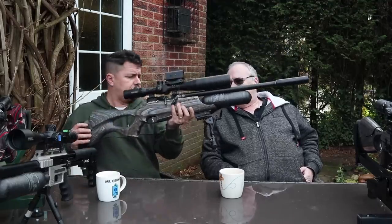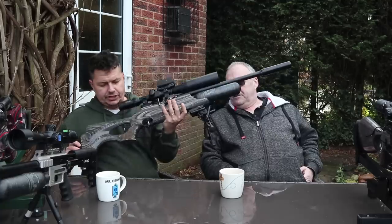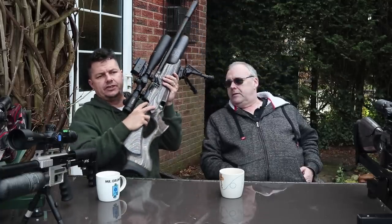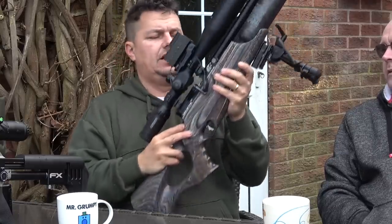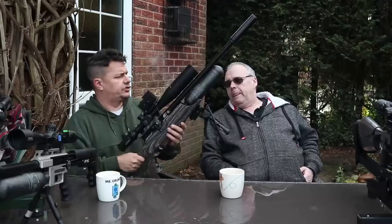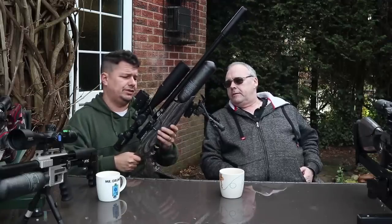The looks, again, is this a black pepper? That's a black pepper again. Absolutely, yeah. Black pepper, beautiful stock on there with the big thumb hole. Daystate's standard safety catch on the back on here. Again, magazine fed. It's 10 shot, is it? 10 shot, yeah. 10 shot .177. Again, 480cc bottle on here, so you're getting 400 plus shots.